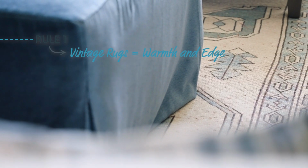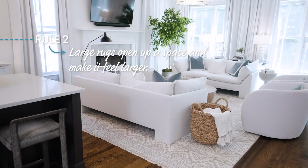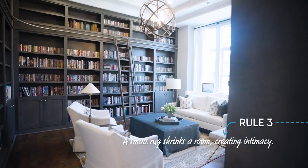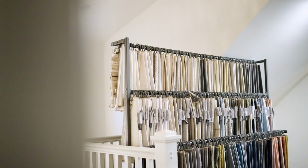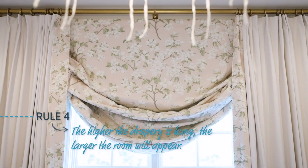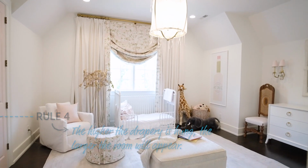Vintage rugs are a great way to warm up a new build and give it some edge. A larger rug can make even a smaller room feel expansive, whereas a small rug will quickly shrink a space. A bit of extra fabric can create a longer drapery, and hanging it just below the ceiling will make the room look much, much larger.